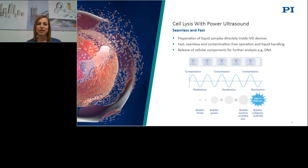In the scheme here, you can see that these ultrasonic waves generate compression and refraction zones when they are traveling through media like tissue or fluids. And depending on the frequencies used and, of course, the power, cavitation bubbles can be introduced. And they generate such huge mechanical forces that structures like a cell wall can be disrupted. And therefore, samples can be sonicated, the cell wall is broken up, and the inner parts of the cell can be released, and this all in one device by the help of ultrasonic transducers for cell lysis.